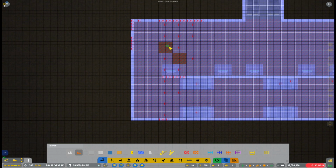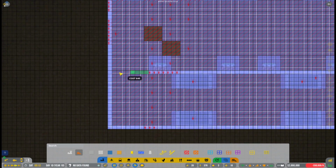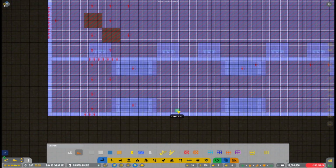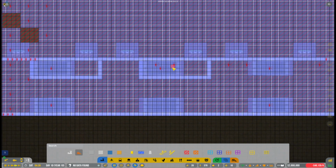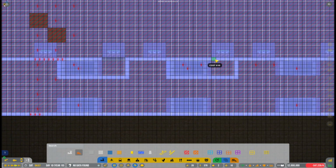If it's really terrible, we might need to change something here and there to see if we can improve the frame rate by maybe changing the design a little bit to lead people a bit further away from each other. But yeah, we will see.